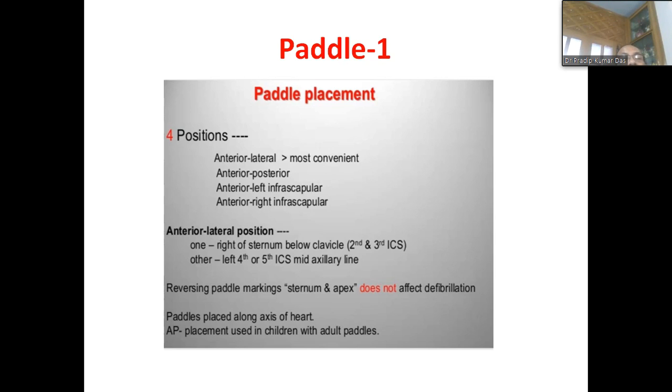Anterolateral position: one paddle to the right of the sternum below the clavicle, second or third ICS, and the other on the left, fourth or fifth ICS, mid-axillary line. That is at the apex, and the right one is on the sternum below the clavicle. Reversing the paddles, sternum and apex, does not affect it. You can alternate the paddles. It is not fixed for apical position or sternal position.